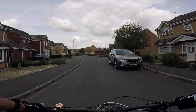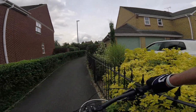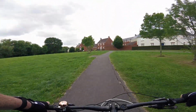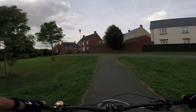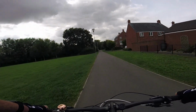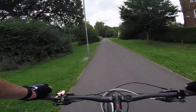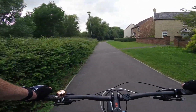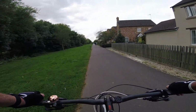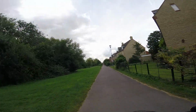So off most of these big new housing developments, got little paths that take you into green areas. So this is a regular little jaunt for Jack and I. Turn right, Asda in 5 minutes. Turn left towards home. So they definitely won't be building on the left hand side because they can't.